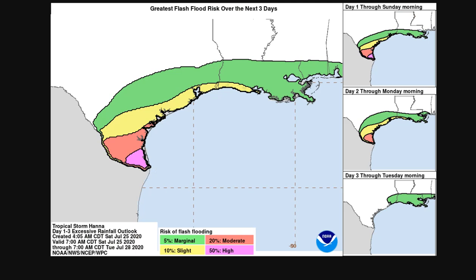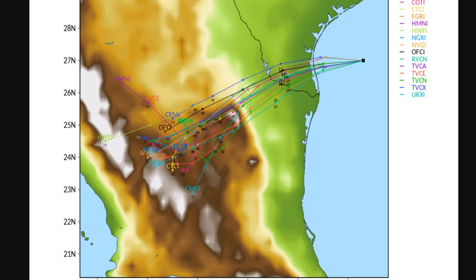High risk for flooding has been issued now for far southern parts of Texas with a 50% chance or higher for flooding. I did predict this actually yesterday, I believe. I did in my video. I did predict this exactly right in these areas. We are now having up to a slight as far as Houston, Louisiana, and a very widespread moderate for many areas of the southern portions of Texas.